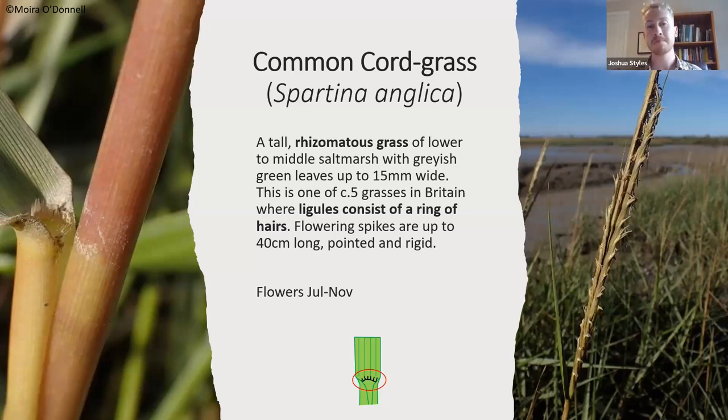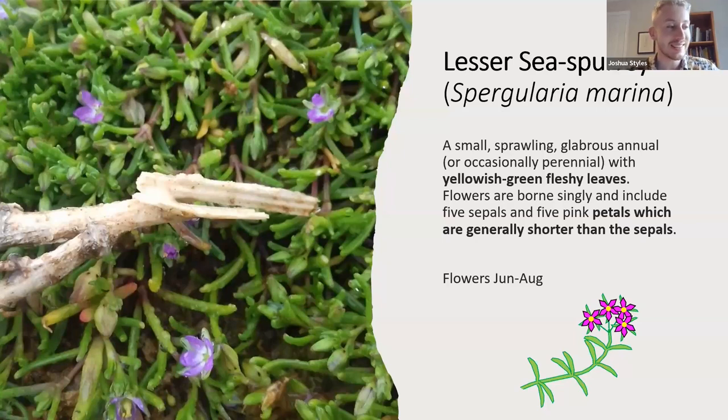And if that wasn't enough, common cord grass is quite distinctive in that it has something that only a couple of other grasses in Britain have. It's one of about five species in Britain that have this. If you look at the very base of a leaf of common cord grass, the ligule at the very base of the leaf is basically just a ring of hairs. And there's only about five or so species in Britain that have that. When it's in flower, it produces this really tall, pointy and rigid flowering head.